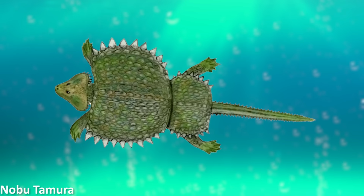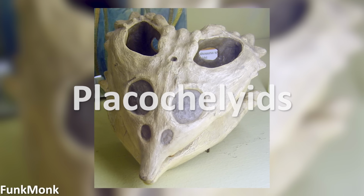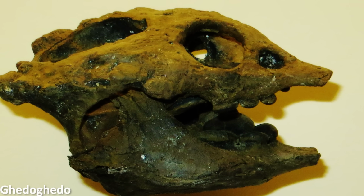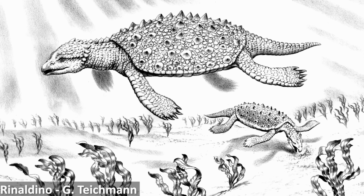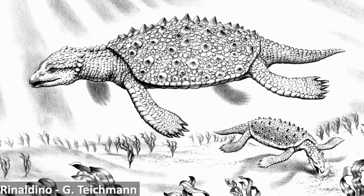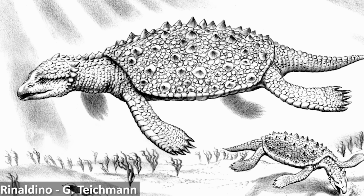These armoured structures also extended in rows along the tail. The Placocheliids are also amazingly turtle-like, with fossils of this family found in Europe, China, elsewhere in Asia, and northern Africa. Some Placocheliids even possessed armour on the undersides of the body, which Siamodus didn't have, essentially convergently evolving a turtle-like plastron, which even contacted the carapace at the sides of the body.